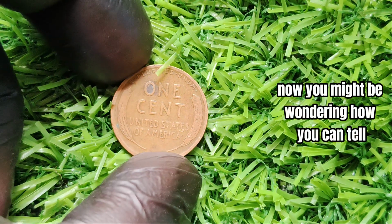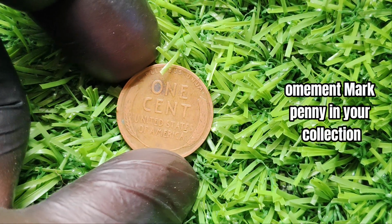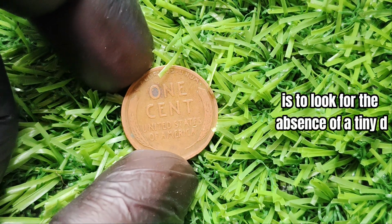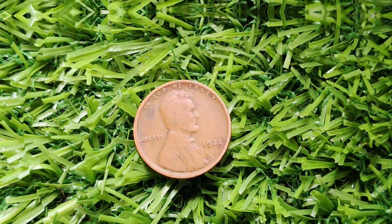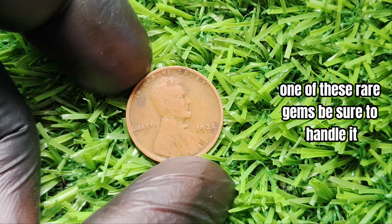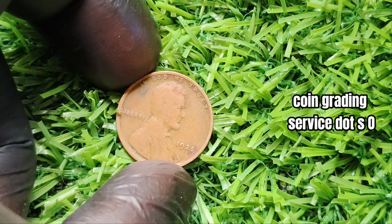Now, you might be wondering how you can tell if you have a 1925 NO Mint Mark penny in your collection. The easiest way to spot one is to look for the absence of a tiny D or S mark below the year on the coin. If you're lucky enough to come across one of these rare gems, be sure to handle it with care and consider getting it authenticated by a professional coin grading service.